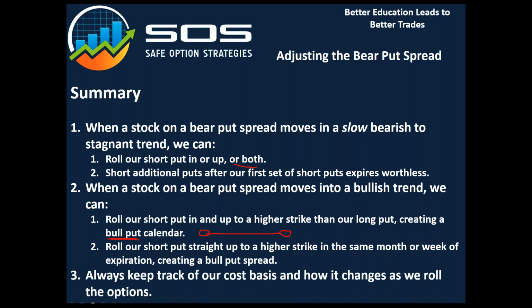Always keep track of that cost basis and how it changes every time we roll options. Money in, money out. Keep adamant track of the money in and money out, and never lose sight of where you're at on that, so you always know where you could potentially close the trade on a net money in or a net money out basis. You need to know where you could close that trade to be at a break even versus a 5% loss versus a 5% profit. Always keep that in mind.